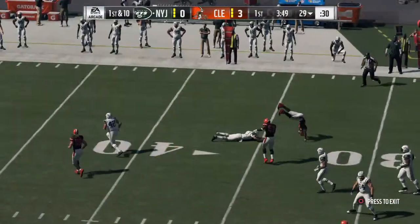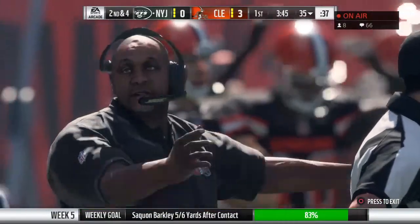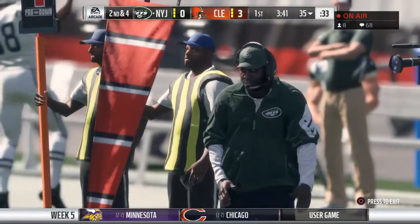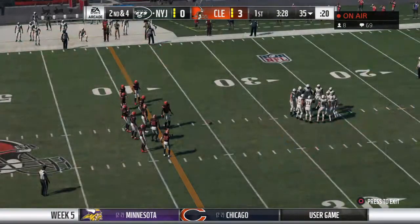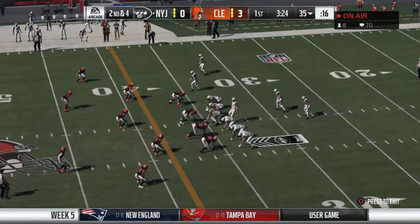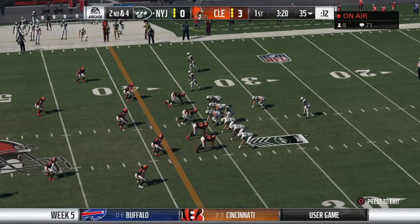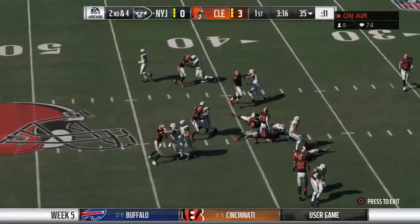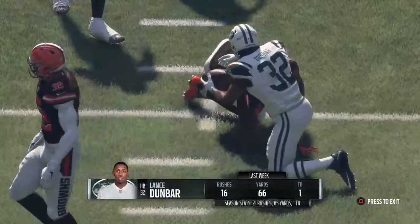Oh, he's got some breathing room. And he'll avoid the tackle there with a slide. It's a gain of 6 on the play, and that'll bring up second down. Second down and 4. They'll run it now with Dunbar. And he'll bring it up here to right at the 40-yard line.